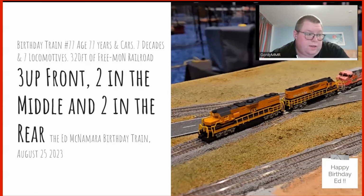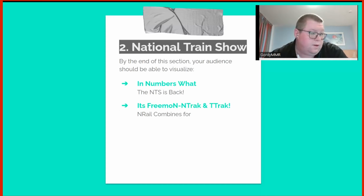So the big birthday train, there is a video of this on the Fremo N Facebook group, so I'm not going to labour the point here, but just to say that it was Ed McNamara's birthday, so we ran a birthday train, which was 77 cars and 7 locomotives all the way across the layout. It took a very long time to get from one end of the layout to the other. And I still don't think it exceeded the size of the passing siding down that big side that was double track. So yeah, this layout certainly swallowed a lot of trains. And like I say, there's a video of this train going past that grade crossing. It takes about 2 minutes, so we'll not watch it.